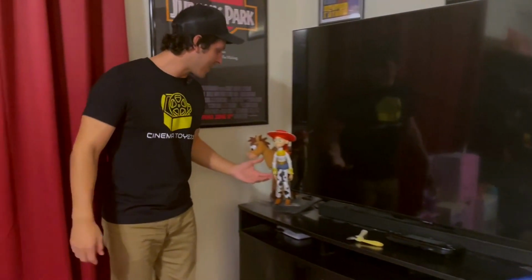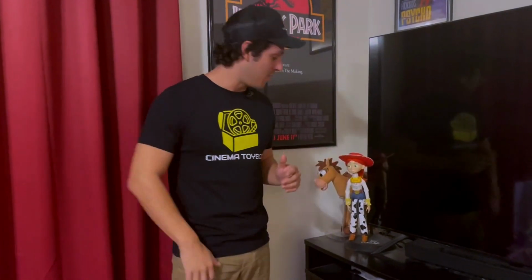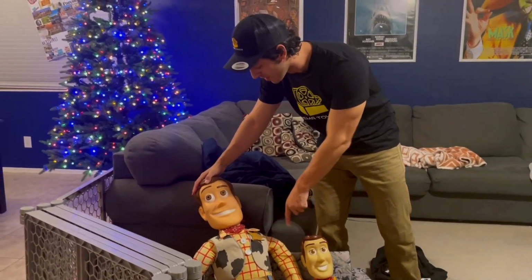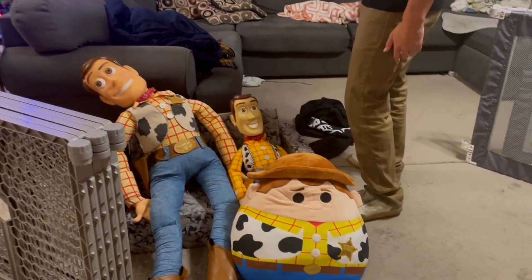Here is where my custom Jesse resides. Again, I don't have one place where all my stuff is. It's just everywhere. This whole house is just pop culture vomited all over the place. Bullseye, you know, there he is. And then we have Giant Woody and smaller but also giant. Giant but not as giant. Giant Woody right here. Giant and not so giant. And then that's, you know, that.